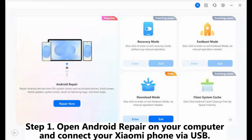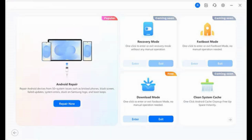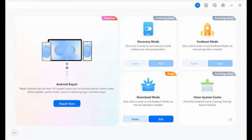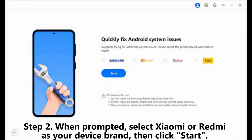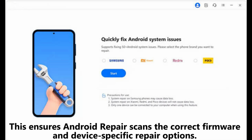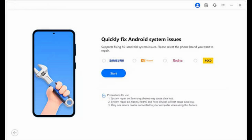Step 1. Open Android Repair on your computer and connect your Xiaomi phone via USB. Select System Repair. Choose Android as your device type, then click Android Repair now to begin. Step 2. When prompted, select Xiaomi or Redmi as your device brand, then click Start. This ensures Android Repair scans the correct firmware and device-specific repair options.